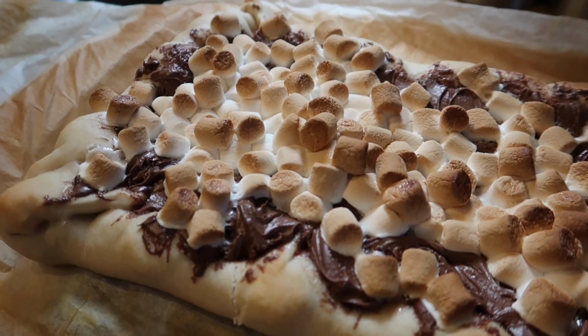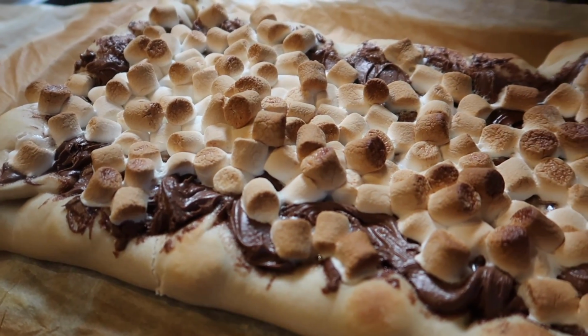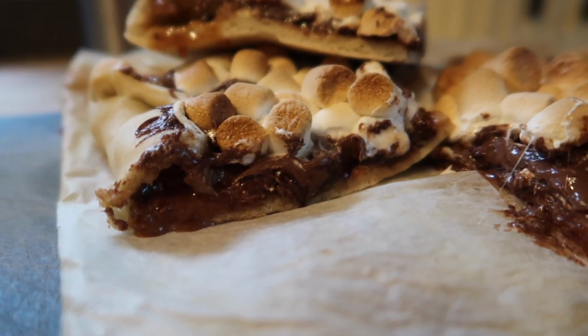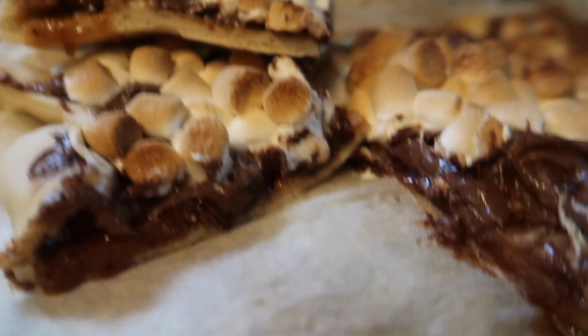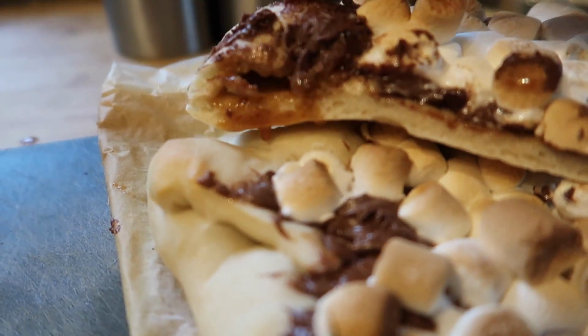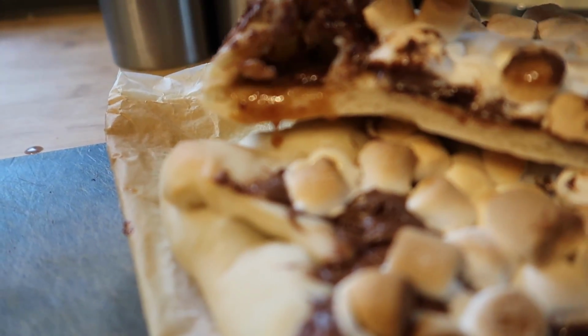Topped it with marshmallows and popped it in the oven for about 15 minutes. This was a really big hit. It went really gooey and sticky. The crust was all oozing caramel and chocolate. And as far as birthday cakes go, it was really, really worthwhile, and it put a smile on his face, which is the most important thing.